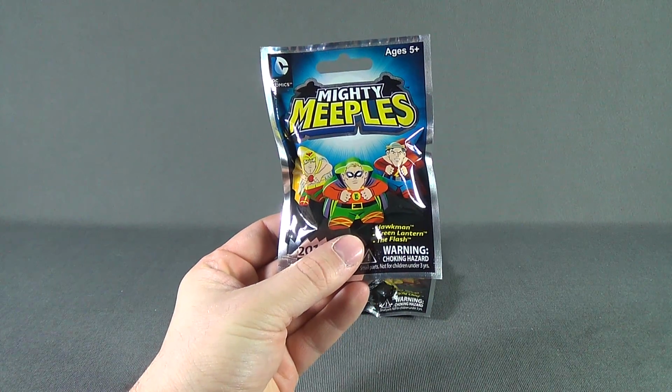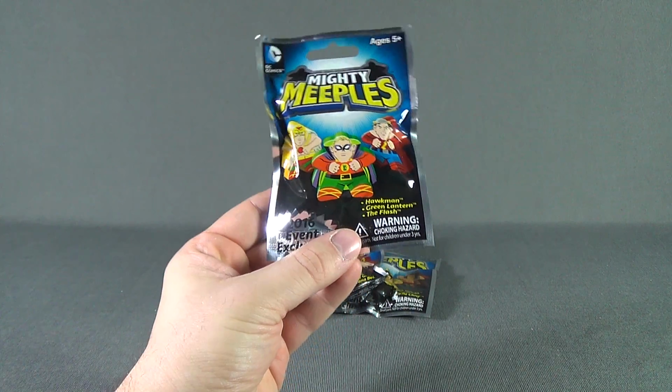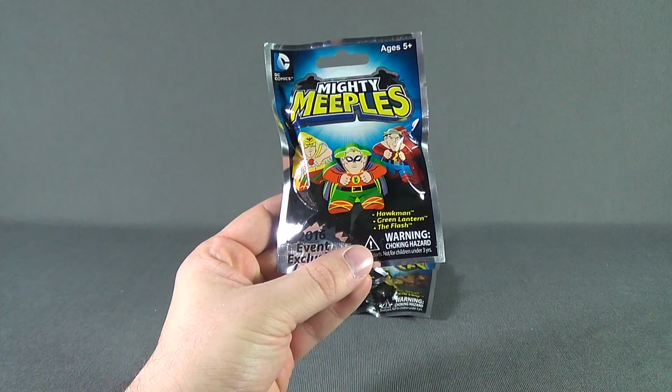Today's collectible spot, we are having a look at the Cryptozoic Entertainment DC Comics Mighty Meeples 2016 event exclusive.